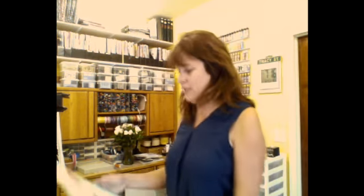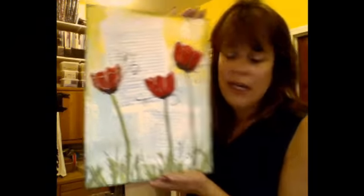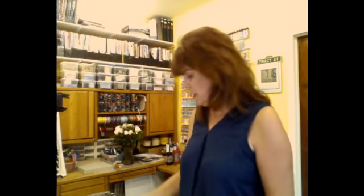I think this is it. For all intents and purposes, this was my attempt at a poppy. It's not perfect, but it's me, which is so far from perfect. It's not even funny. Thank you. Everybody's saying it's good. Thank you.